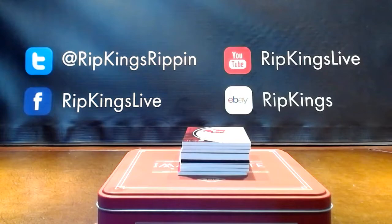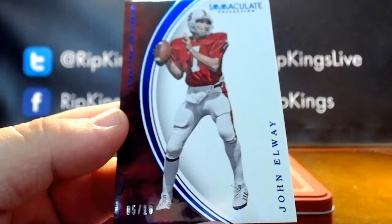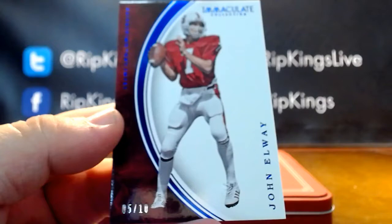First hit, numbered to 10. 5 out of 10, John Elway. Where's my mouse? There's my mouse. There it is. All right, hold on. All right, 5 out of 10, John Elway. First card going to Cameron.